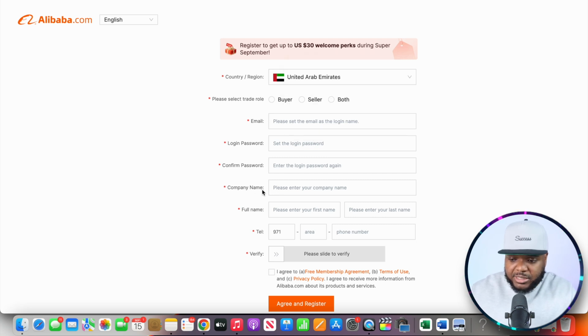There is going to be this section here that says company name. You can put any name that you want, even if you're self-employed, you can put your own name or any company name that you like. You don't need to have a registered business with documentation. Just make sure that the rest of the information that you put is accurate. For example, your email address, your telephone number, and your full name.